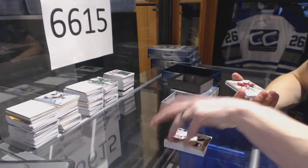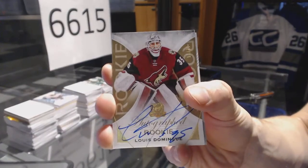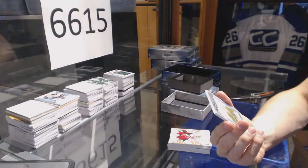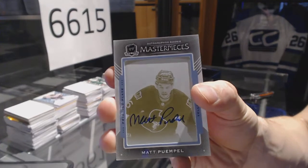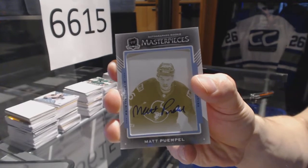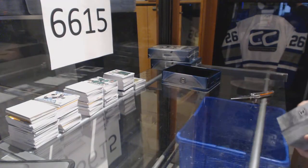Sweet. We've got a gold rookie autograph, number 12/36 for the Arizona Coyotes, Louis Domingue. And a rookie masterpieces 1/1 autographed yellow printing plate from Trilogy for the Ottawa Senators, Matt Pumple. All right, on to tin number 5.